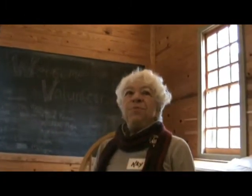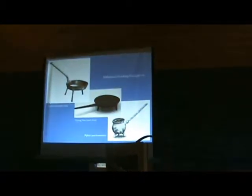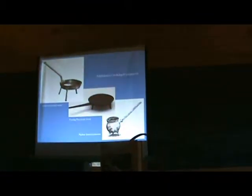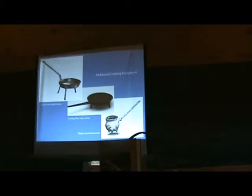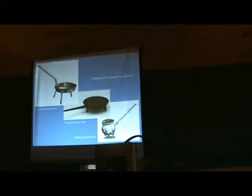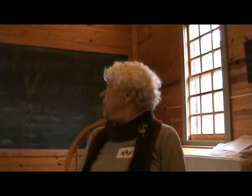Now there are of course plenty of other utensils. There's all sorts of pans, and whether to call things a spider or a skillet or a frying pan, whether it's a saucepan or just a pot or a pan, I can't get straight on that in reading the old sources. I named these by what they were named in museum collections.